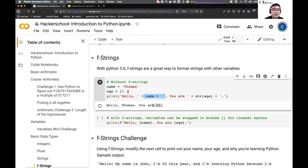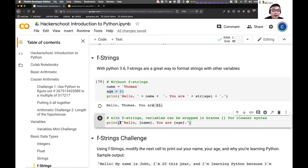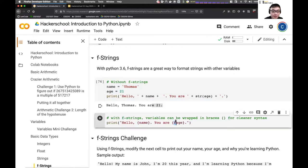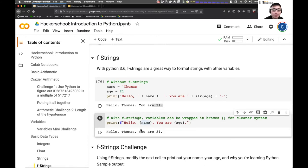But if you were to use F strings, so name is Thomas and age is 21, I can just add an F at the start. Then this will be turned into an F string. And it has additional features, such as you can just put the variable inside the string itself, and then you add a curly brace around it to signify that it's a variable. If I were to run it, it will say, hello Thomas, you're 21.